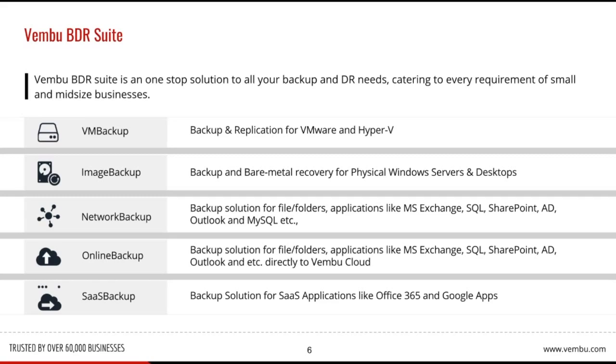Okay, there is no restriction in using Vembu BDR Suite.